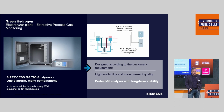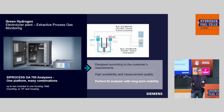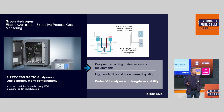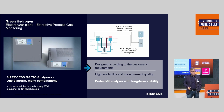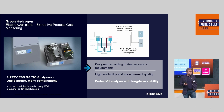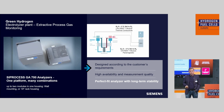Now let's talk about the gas analysis. See this product called GS700 C process. It's a modular platform, so here we can accommodate different technology, different modules according to what you want to measure. The exchange can be done in a few minutes, so you can exchange it for a new one or new technology. That makes it a very flexible tool, but it can also guarantee a very high availability for electrolyzer plants.